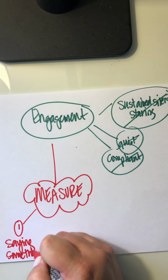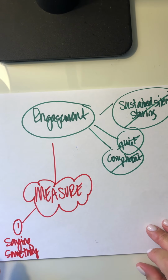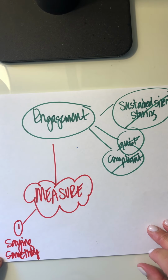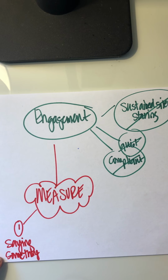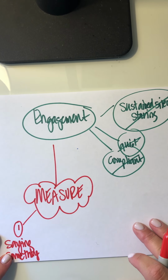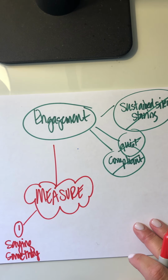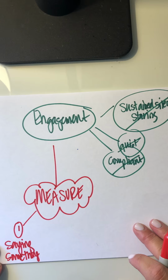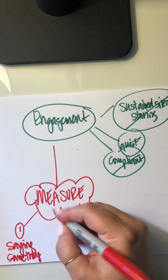And hopefully they're saying something in a complete sentence using academic language. When kids are just finishing our statements, it ends up a lot of times that the teachers are the ones using the big words and the big academic language, and the kids just don't use it. So we need to have them using the most important vocabulary words or the content area vocabulary and practicing complete sentences when they're saying something.